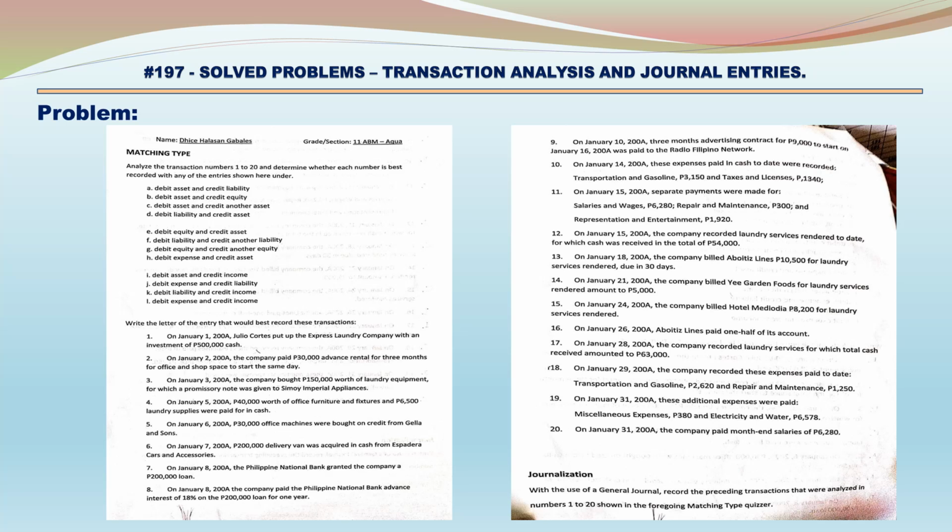14. On January 21, the company billed E-Garden Foods for laundry services rendered amounted to 5,000. 15. On January 24, the company billed Hotel Medlodia 8,200 for laundry services rendered. 16. On January 26, Abultis Lines paid one half of its account. 17. On January 28, the company recorded laundry services for which total cash received amounted to 63,000.